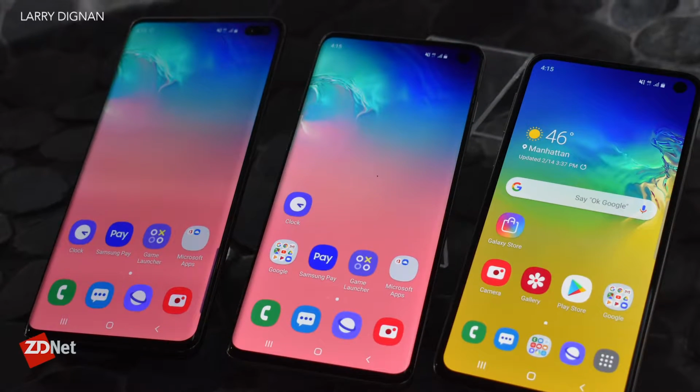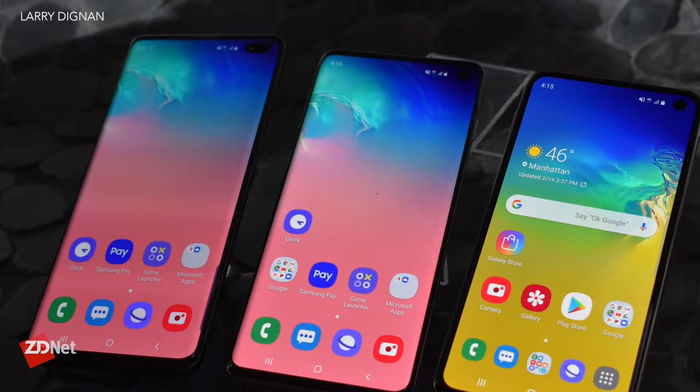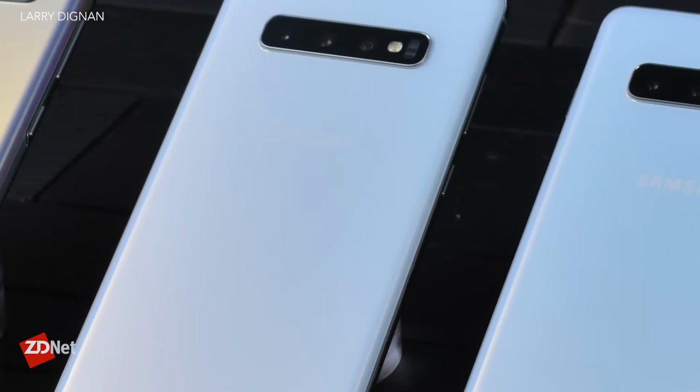And then the other device that was out there during the event was the foldable phone, which I still don't know what to do with. It looks pretty neat.